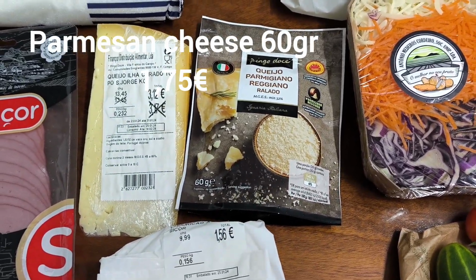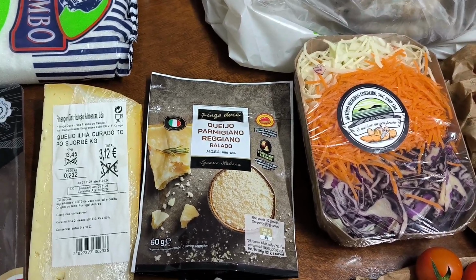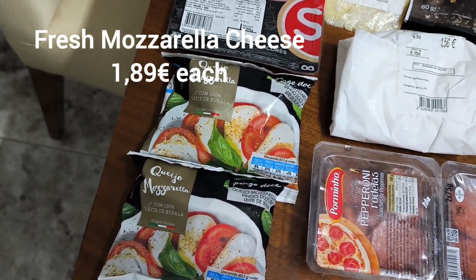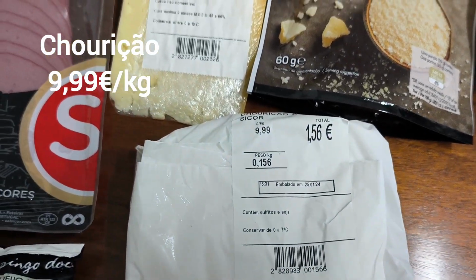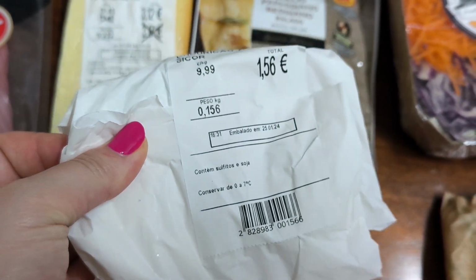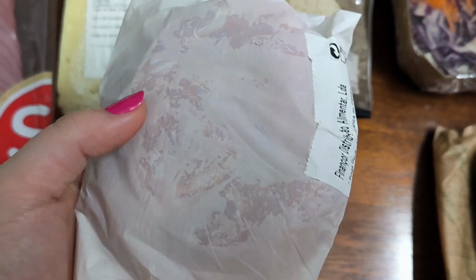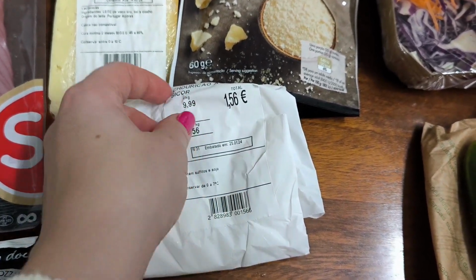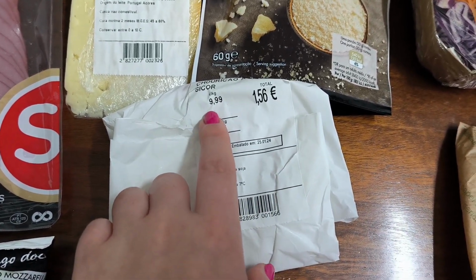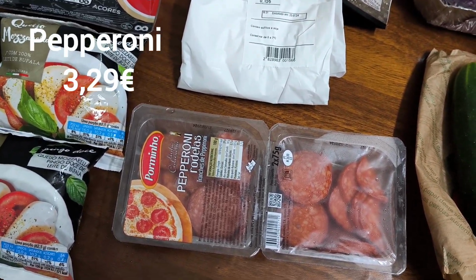I got some Parmigiano cheese. This cheese was $1.75. Got 2 bags of mozzarella cheese. They were $1.89 each. I got some chorizo, which is just a Portuguese sausage cut into slices. I guess you could say it's sandwich meat. It's $1.56. I paid $1.56 for it. It's $9.89 a kilo. Then I got some pepperoni. This was $3.29.